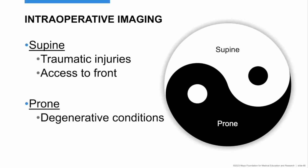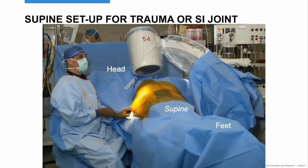Intraoperatively, when I do trauma, I do them supine, so I have access to the symphysis in the front, which can indirectly reduce the back. When I do them for degenerative conditions, I do them prone, and we combine them with our long segment spine fusions quite often. But prone is so much easier for draping. You just kind of operate on your head for a trauma surgeon, and this is us just doing a supine.